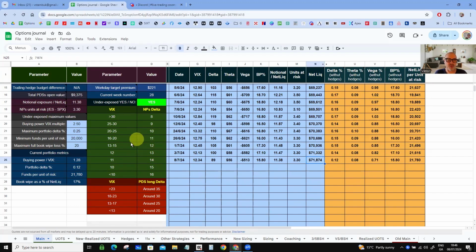And to start off, we check here with a 12 VIX. We are looking at around 13 delta on our naked put, and then in addition, I've been working a little bit on this dynamic PDS, and this is, let's say, a first draft, a simplified version. So it's not as detailed as the naked put. We group it a little bit, and it doesn't have to be as precise.